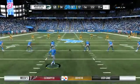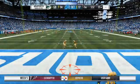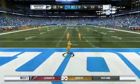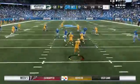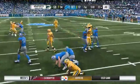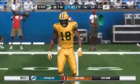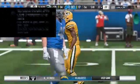Here's Prater now set to kick it away. That'll be taken in the end zone. And he'll take this up past the 20 and down at the 22-yard line. And Green Bay getting ready to go as they take the field.